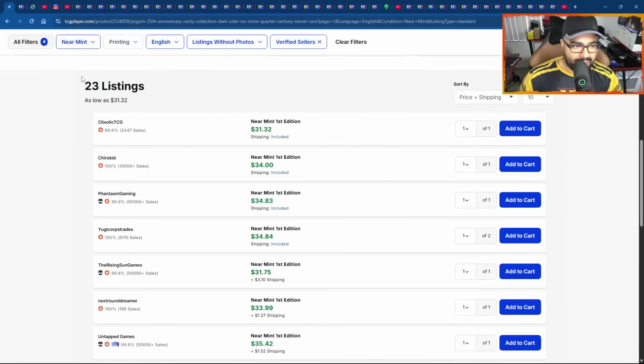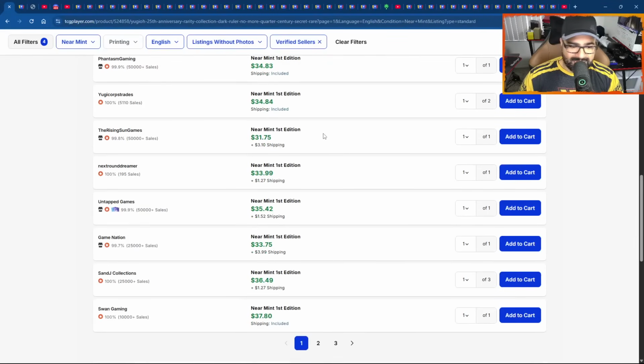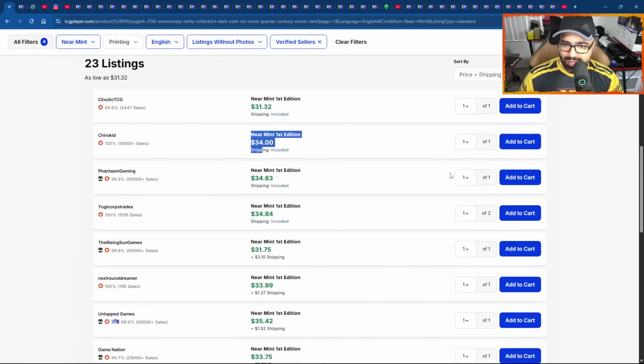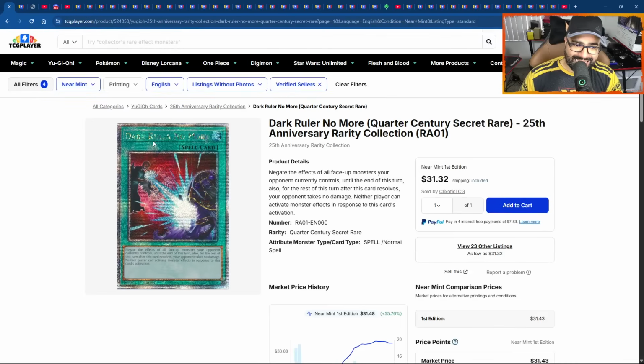Easy. So, guys, 23 listings. You have one at 31, and it quickly goes to 34, mid-30s, and that's where we're at. After that, page 2 starts hitting the 40 to 50s, eventually. There's a playset down there at around 37, 38. You have a couple of 1s and 2s, and then we're up there. 23 listings is not a lot for a QCSR from Rarity Collection Uno.